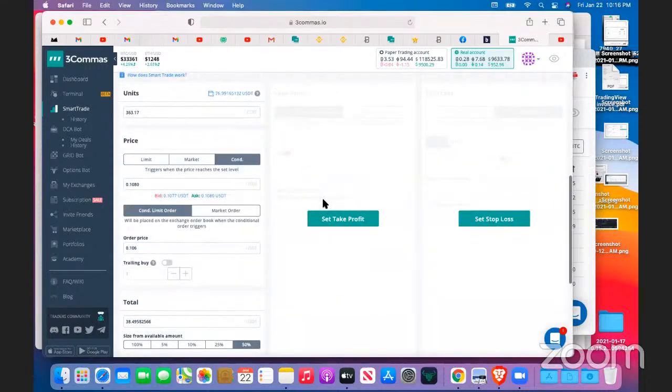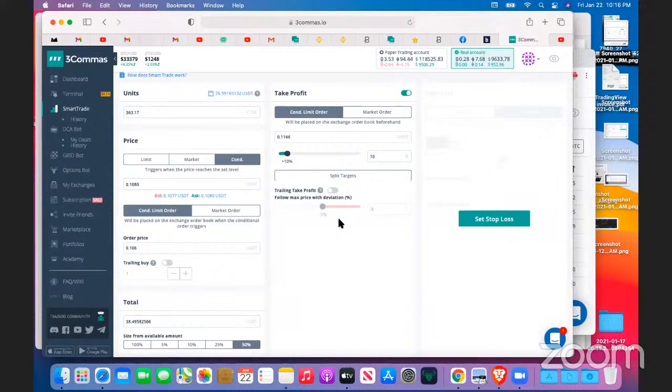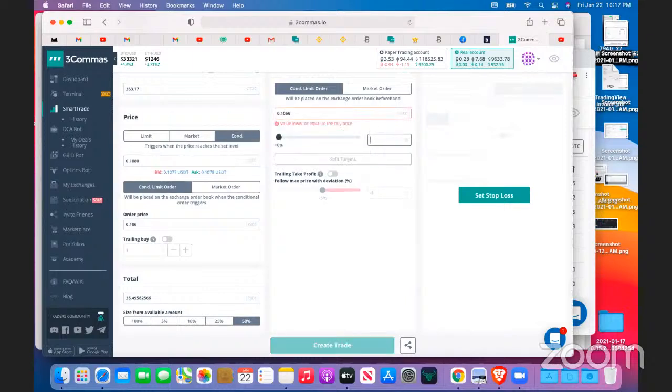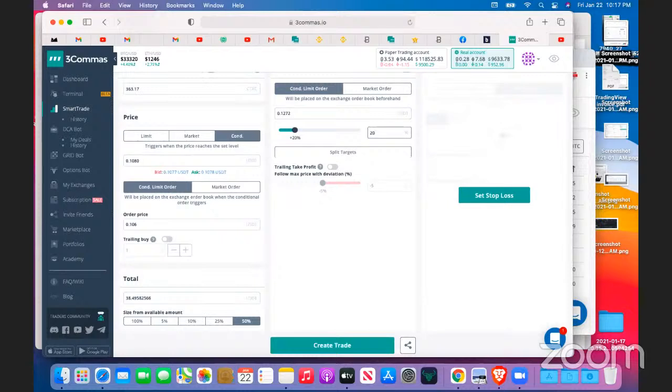Now, take profit. You set take profit. The difference between smart trade on your 3Commas and your normal trade on your Binance is that on your Binance, with your spot trading, you can only buy and set take profit or set stop loss. You can't set the two at a go on spot trading. All right. But on futures trading, of course, you can set both. Now, I now want to say, okay, I'm buying this coin. I say 10% or 20% profit. 20% profit is 12 cents from about 10 cents thereabout.